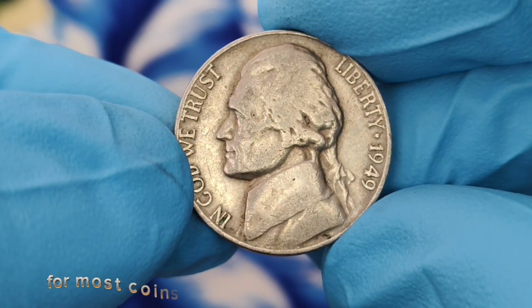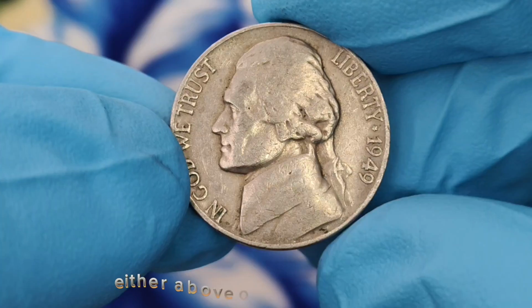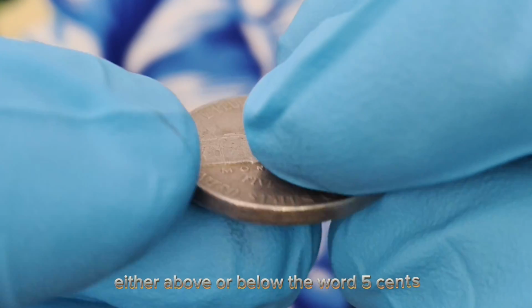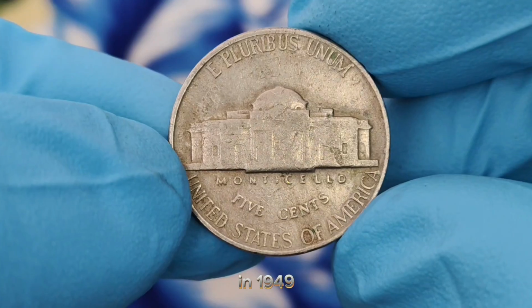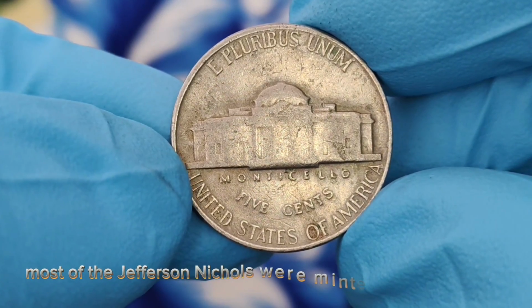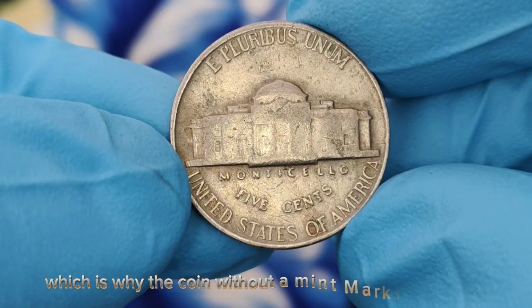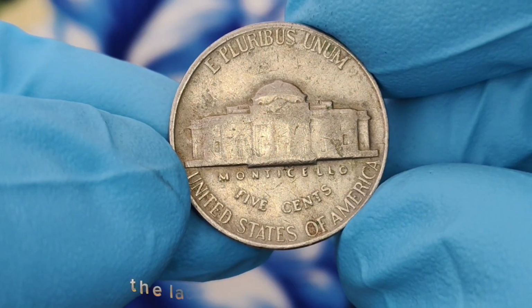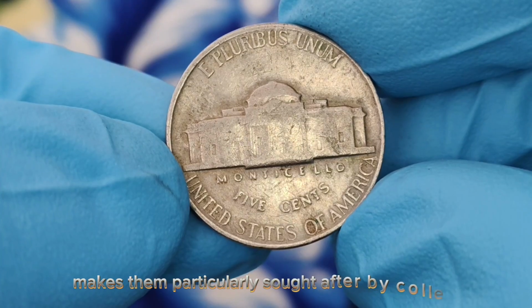For most coins, mint marks are placed on the reverse side, either above or below the word 5 cents, to indicate where the coin was struck. In 1949, most of the Jefferson nickels were minted at the Philadelphia Mint, which is why the coin without a mint mark is so intriguing. The lack of a mint mark on these coins makes them particularly sought after by collectors.